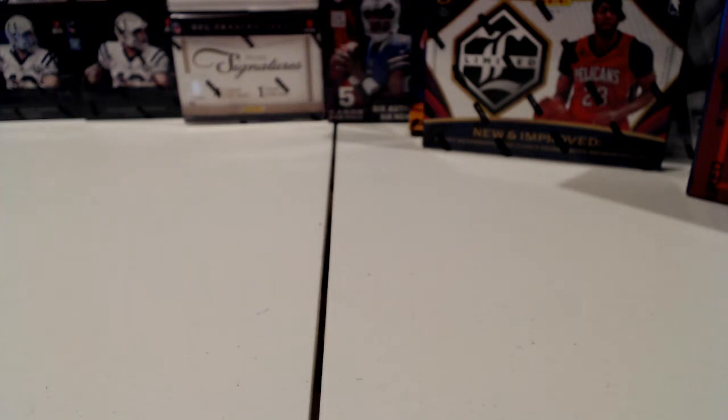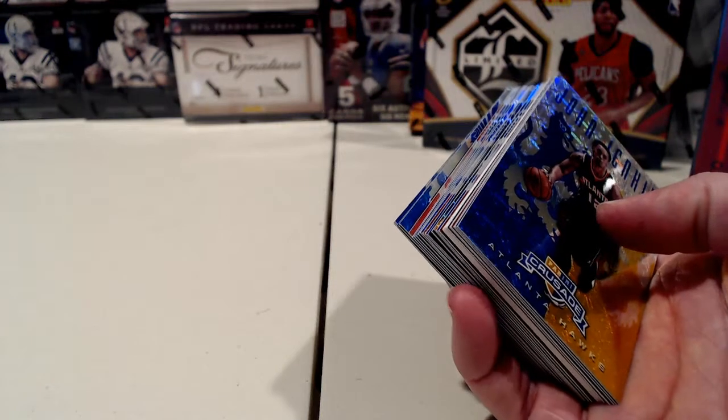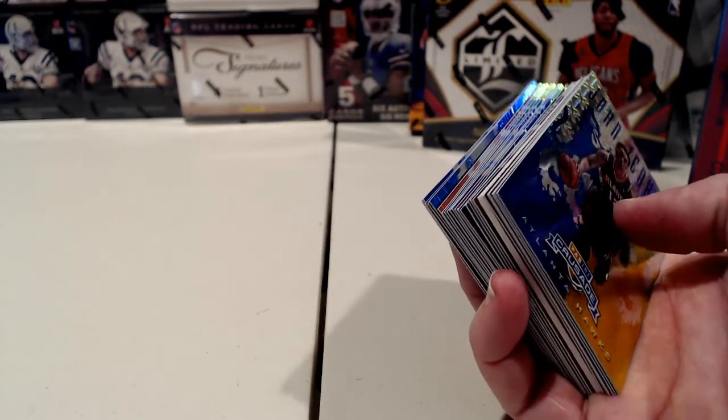Okay, so is anybody else having problems with buffering? Because on my device, I'm not showing that we're having problems with buffering. A Steven Adams rookie numbered to 10. I don't remember seeing a Steven Adams rookie numbered to 10. I don't remember seeing any of the Crusade cards numbered to 10. Yeah, I'm not either, Glenn. I'm not having problems with mine buffering either, but I see someone else in chat said that they were.